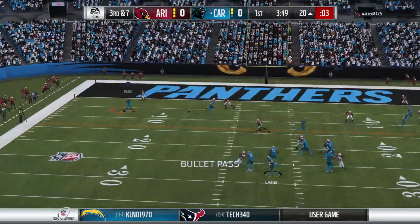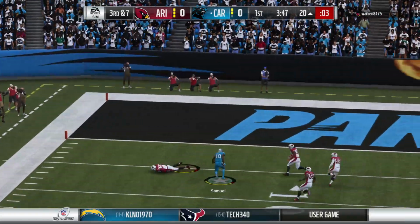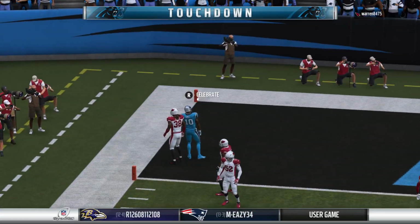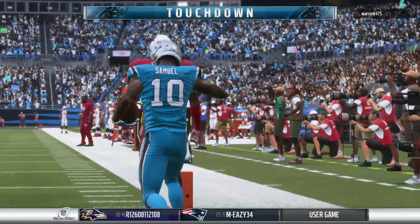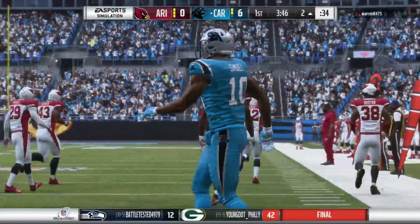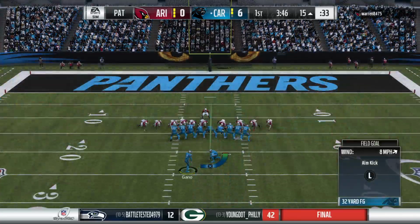Evans now to throw on third down. Got his target, Samuel. And he will take it across for a Panthers touchdown. As his guys are in for 6. And the Panthers take it right down and score on the opening drive.